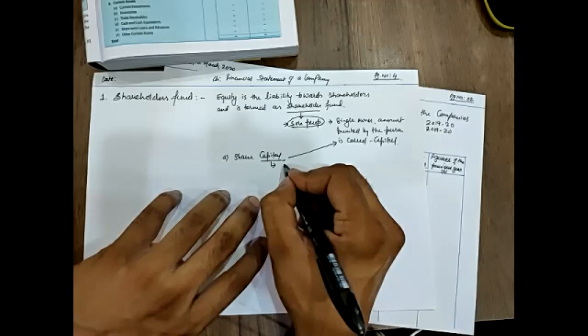So equity ka matlab hi kya hai? Ki equity ek aisa liability hai jo kiske liye hai? Shareholders ke liye hai, aur usi ko hum log kya bolte hai? Shareholders fund bolte hai. So shareholders fund ka kya matlab hai? Ya share capital ka kya matlab hai? That is an amount invested by a person in a company to acquire a share is known as shareholders. And there are two type of shares, that is preference shares and equity shares.